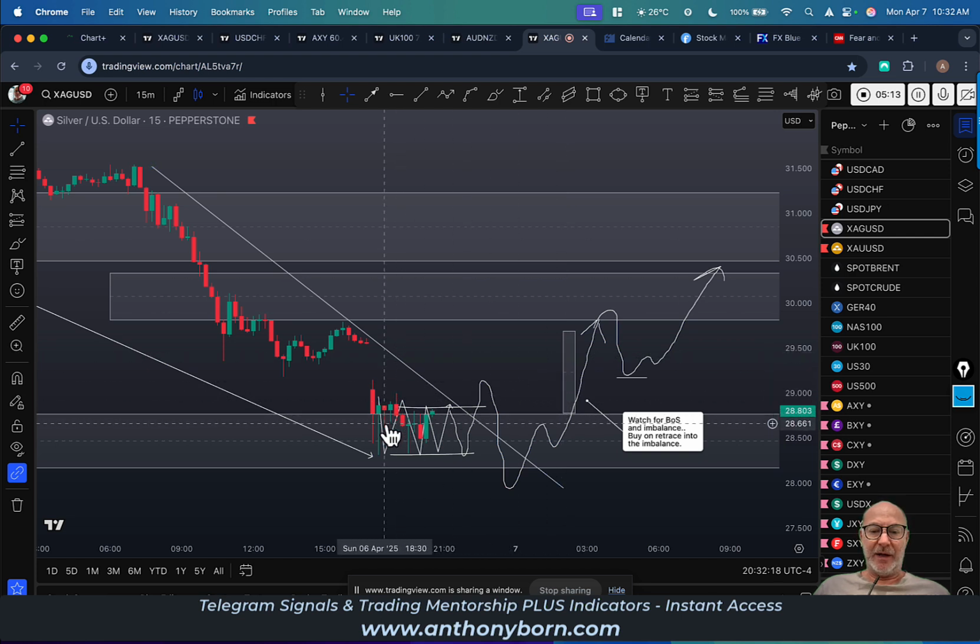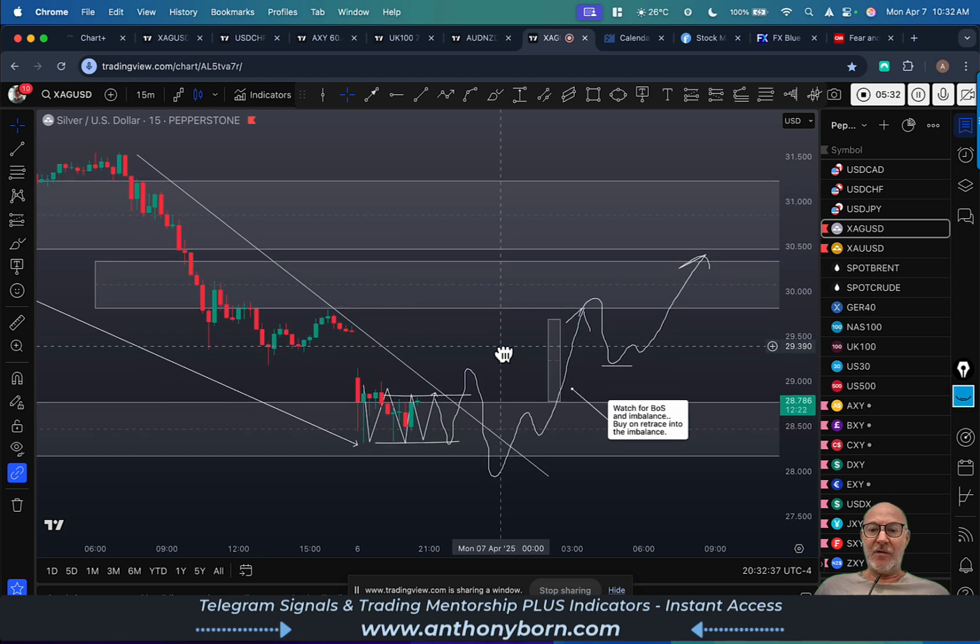That's the bottom line. So, if this ranges, they could accumulate here, and given the volume that they trade with, this pushes off with a vengeance and creates this imbalance, right? So that's the theory behind it. Okay, guys, so look, that's my game plan for silver.